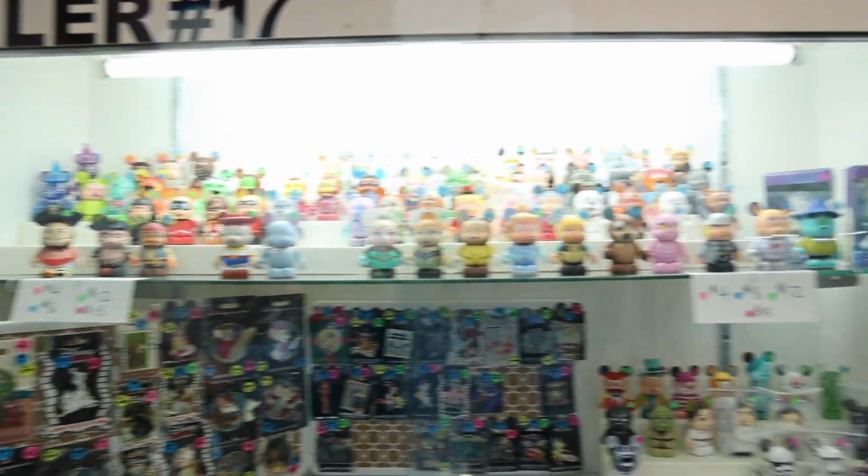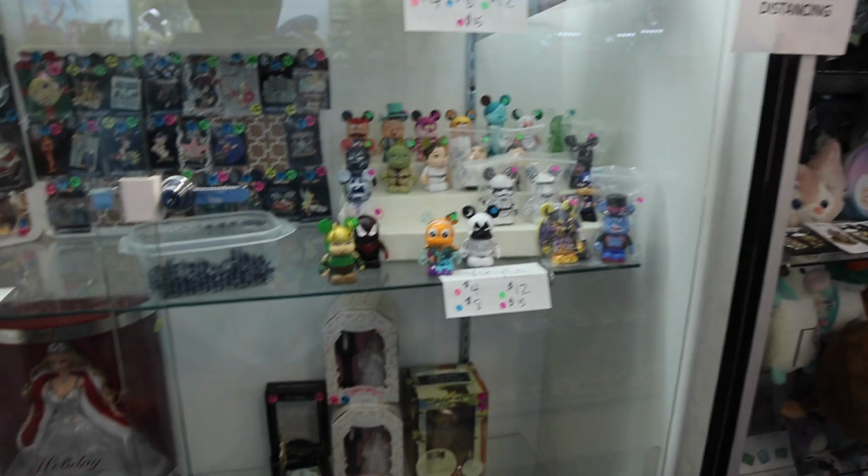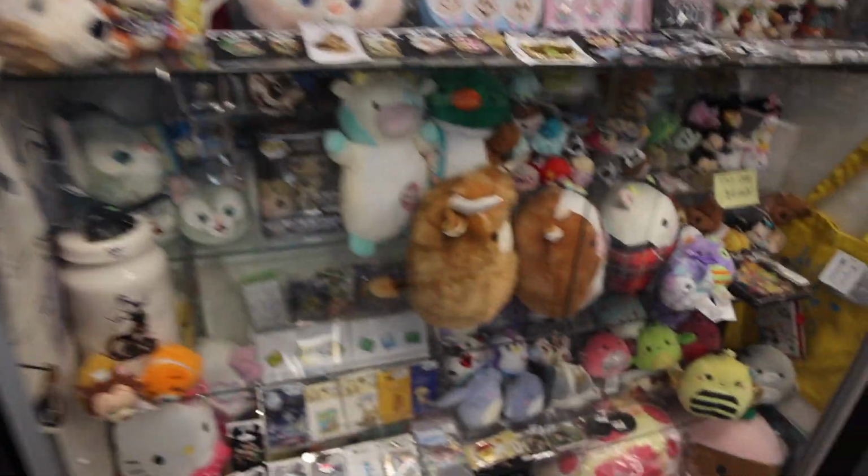Oh, and I feel like I should probably explain this. If you guys don't know how My D-Pins works, they actually have a bunch of different cabinets with different dealers. And you will find a bunch of different stuff inside of each cabinet, like whatever the dealer decides to sell. So over here, we've got a lot of Vinylmation, and then here we've got Squishmallows as well as Funko Pops at the top there, and then on this side just a buttload of pins.